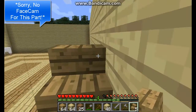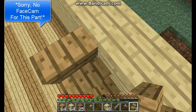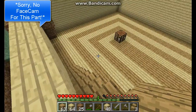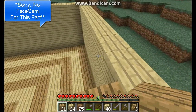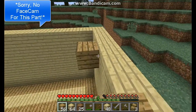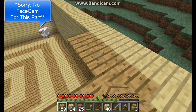It'd be cool if I did a design in the wall, but I don't know if I can do that right now. I think the roof should match the floor. That'd actually be really cool to try to do. I think I'm gonna go with that. Yeah, that's a good idea. See, sometimes I have such good ideas, right?